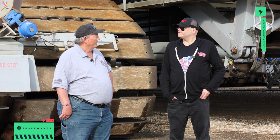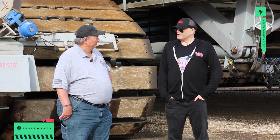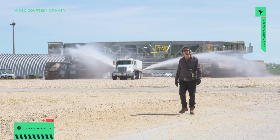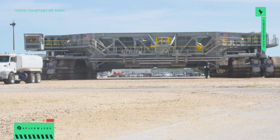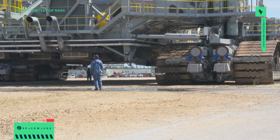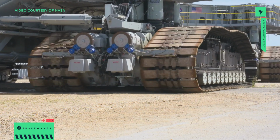Did you ever break down on here? Very few times, and it's something that we can usually repair right away. But I'm gonna just let you know, the crawler has a lot of backup systems. Yeah. Because you don't want to get stuck on the crawlerway, there's nobody coming to tow you.